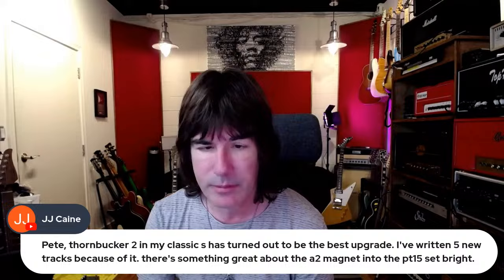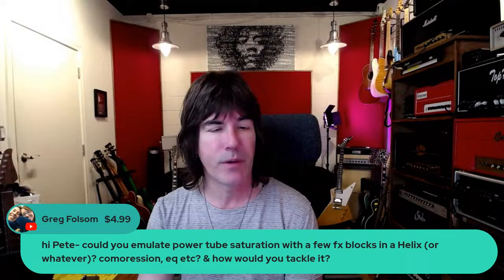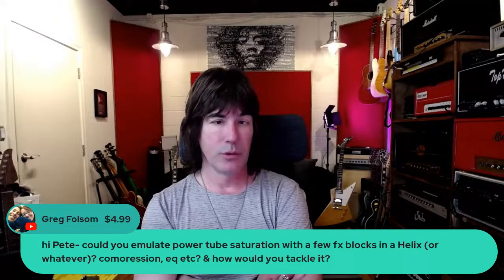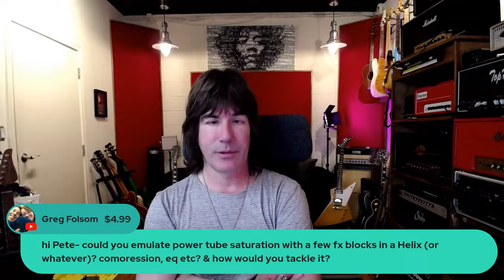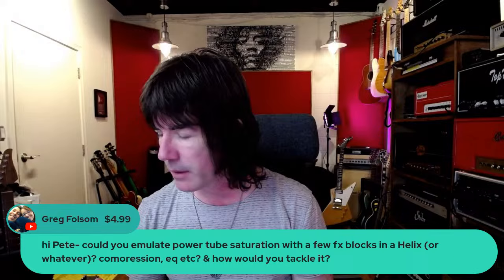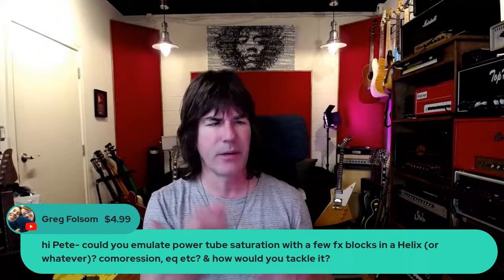Greg says, could you emulate power tube saturation with a few effects blocks in a Helix? Well, I think the amps are designed to do power tube saturation when you turn them up really loud, like if you crank the master. Generally you get an overall master, and I think it's just labeled volume in a Helix. Let me take a look. Just turn on the Helix here. It's got a boot. But I believe the control is volume, and that's like patch volume. But then you get a master generally as well. If you turn that up on, say, the JCM 800 models, I think it's supposed to emulate that already. So is that what you mean?